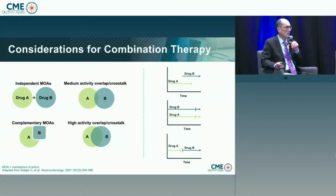But the considerations for combination therapy have now really evolved into what we would consider independent MOAs, mechanisms of action. So drug A and drug B work through 2 different mechanisms. Then there's medium activity overlap, crosstalk, complementary MOAs, and high activity overlap. I think most of us, to be quite honest, when we think about combination, are thinking of using 2 different MOAs, a TNF inhibitor with an IL-23, an integrin with a TNF inhibitor, et cetera. So using 2 different mechanisms of action.